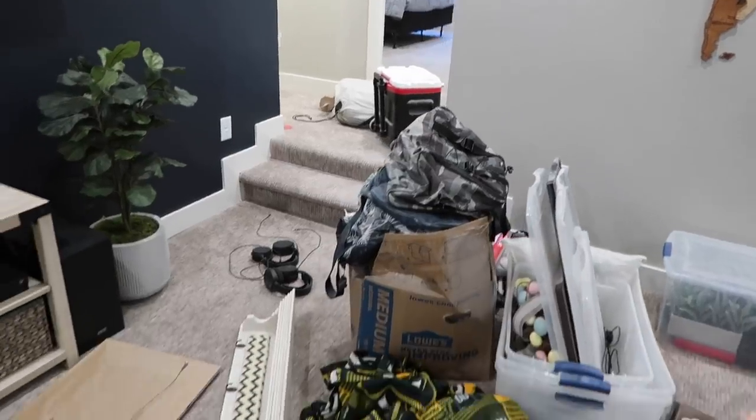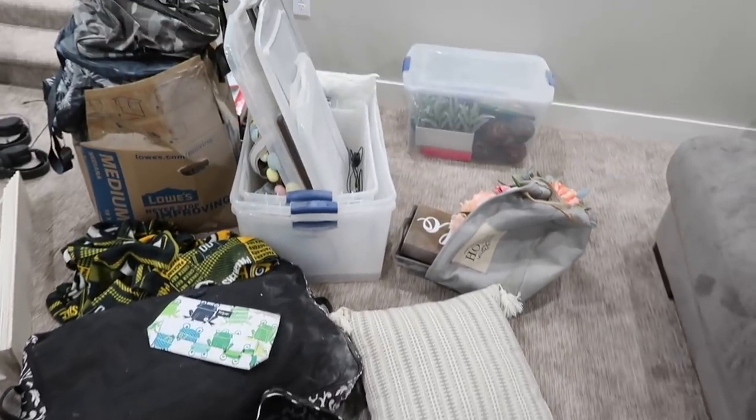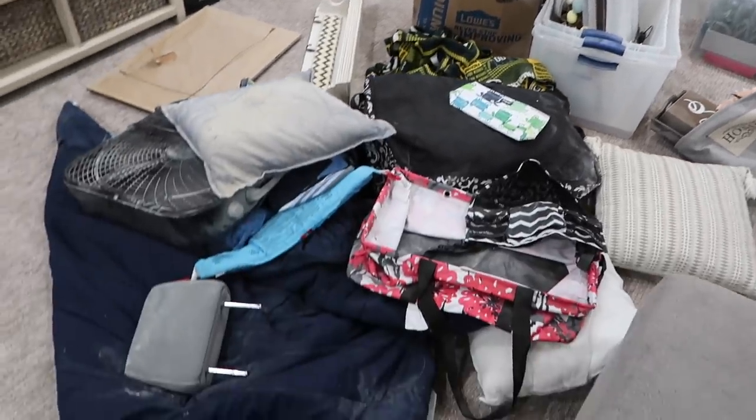But enough talking, it is time to tackle all of this and decide what we are keeping and moving out to the shed or putting in our house or what we are going to donate.